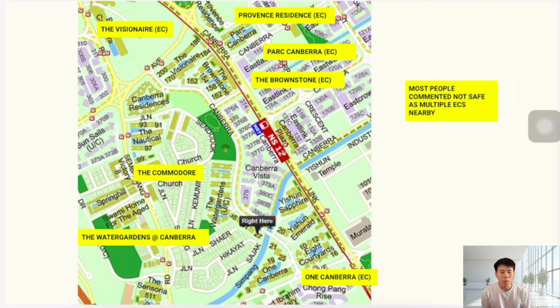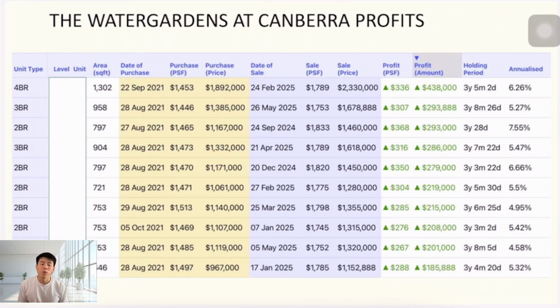Like we take example from the Visionaire, some of the older ones, One Canberra also. So with all these XECs and ECs present here, do you think the Watergardens at Canberra and the Commodore actually resulted in profitable or unprofitable transactions? So let's go deeper into it. Starting off, we have the Watergardens at Canberra. You can see the transactions and profits over here.